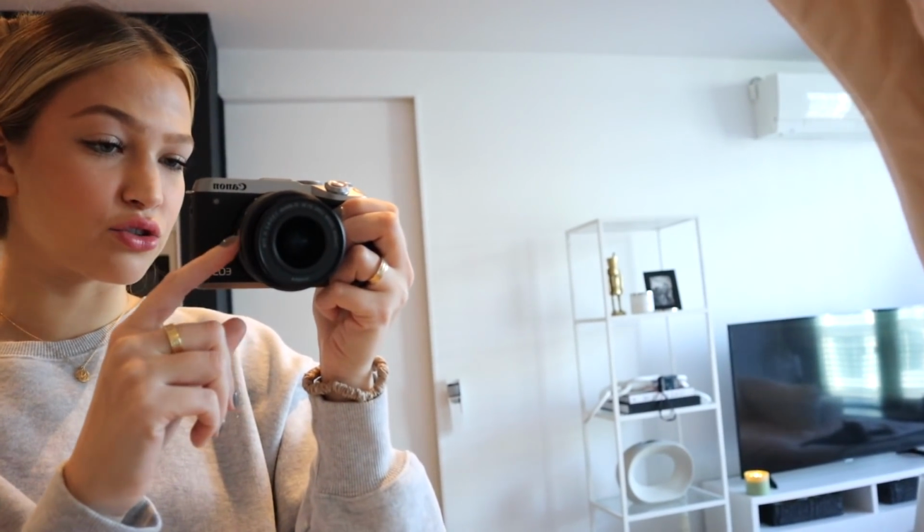The way to focus it and everything is pretty much the same as the G7X, but this one has an actual external lens that attaches and the G7X doesn't. It just pops in and out when you turn on the camera, so that's probably the biggest difference. But I do feel like the quality of this is just really sharp and crisp.